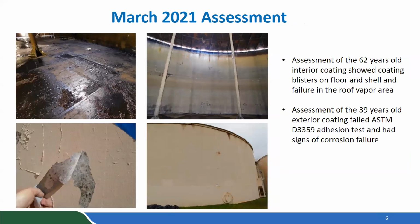The interior coating assessment is shown on the top two pictures, showed signs of blistering along the tank floor and the shell with coating failure in the water vapor area, and corroded the top portion of the shell. And you can see that extensive corrosion in the upper right photograph there near the very top of the shell. The tank exterior coating also showed signs of failure as evidenced by rust in the locations along various areas around the tanks, and failure of coating adhesion to the tanks, primarily as a result of mold development, as the tank had been overcoated numerous times. And you can see that in the lower left image of the slide here.